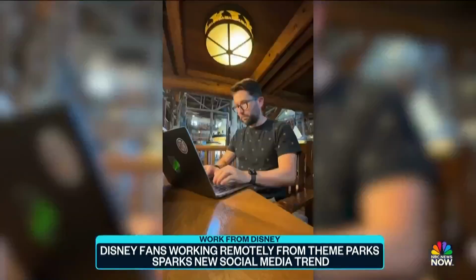Again, perusing spreadsheets before hopping on Space Mountain. They really want to make that connection. You do a little bit of work and you have a little bit of fun, but in my experience, that's not at all what work from Disney is like.